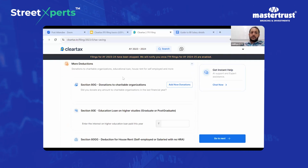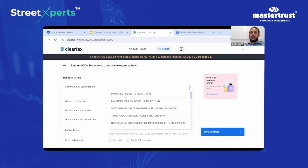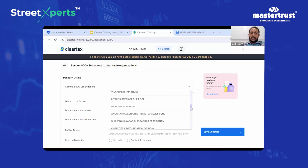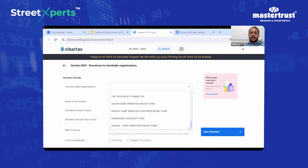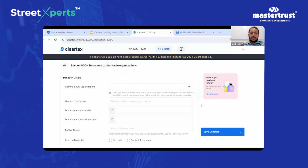So continuing with more deduction options, 80G, donation to charitable organizations. I would like to remind you that 80G is for donations given specifically to specific charitable trusts. It is not that you can claim for everything. If you are going to a temple or a church or a masjid and donating something and you think you can directly claim such amounts, no, you cannot. There are some specific charitable trusts. If you are donating to trusts registered under any of these organizations, then only you can claim 80G donations.